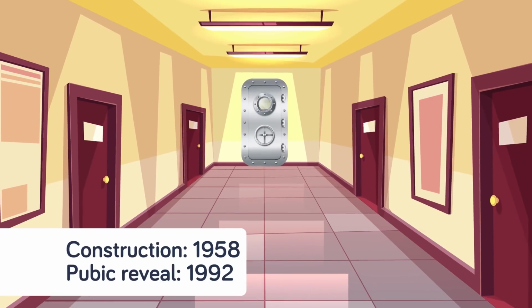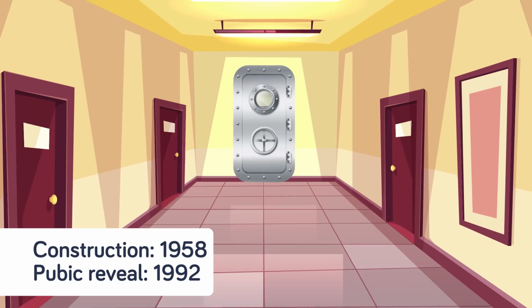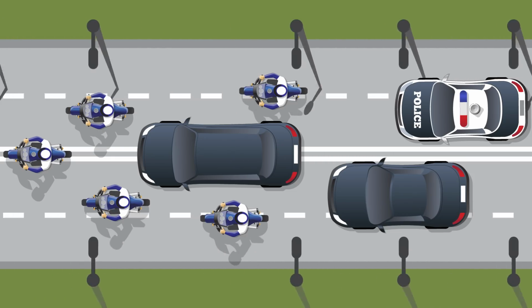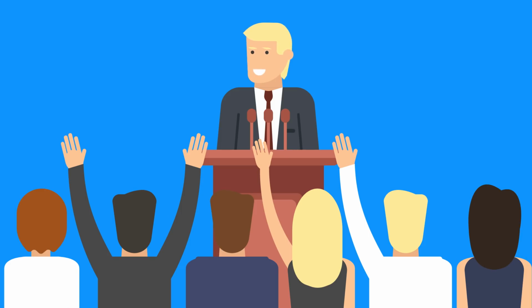People are probably wondering what exactly goes on inside this huge bunker and how it was kept a secret from its construction in 1958 to its eventual public reveal in 1992. We'll answer all that and more, but for now, the sky's on fire and you need to get the president to safety. So you take the commander-in-chief on an express trip to White Sulphur Springs, West Virginia.